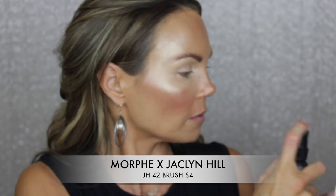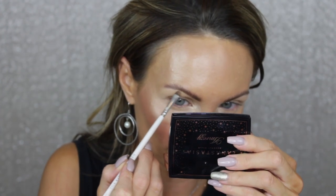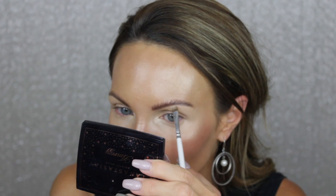Okay, let's do the brow bone really quick. So I'm gonna take the JH42 brush and I'm just gonna wet it down a little bit and highlight the brow bone. Obviously, you know, we're just gonna do more of a natural type look. I'm gonna go in with the bronzer. Let's just go in and start building that up.